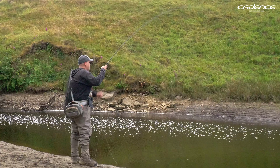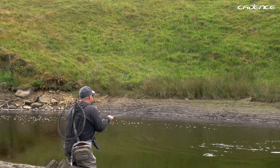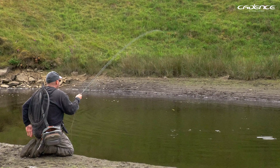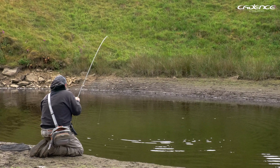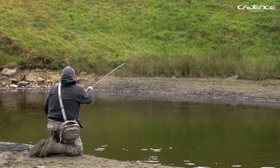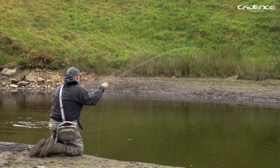Ooh, that's a good fish. It's not massive, but it'll certainly do. It's hard fishing today. Certainly bigger than the average fish, I would have said.